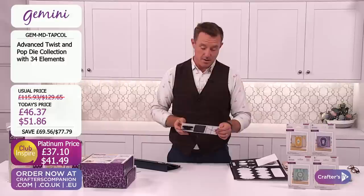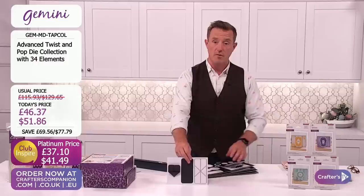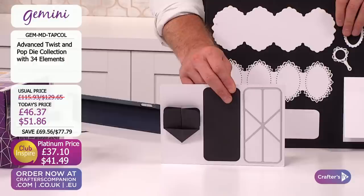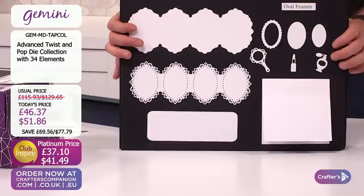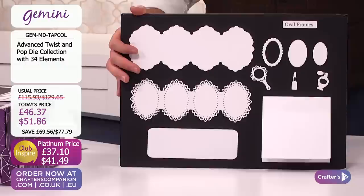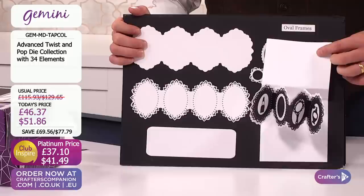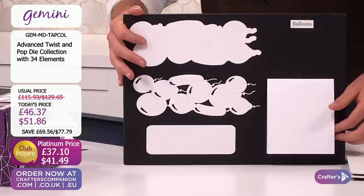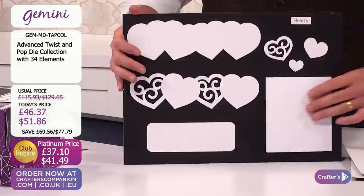The Advanced Twist and Pop Die Collection is the one you've got to go for, because you get the mechanism built into the bundle. It is a twofer, but I would say go for this, because you get the mechanism included, and you saw how easy it was to create with that. If you want to go for individual ones and get the mechanism on its own, you can, but this is the one to go for, because you get all of the decorative dies, all of the other elements in there to be able to decorate these up. It's such a fun collection, always been one of my favourite sets, and clearly you guys absolutely love it as well, because it is just so super usable, super fun, and super easy to create these phenomenal cards.